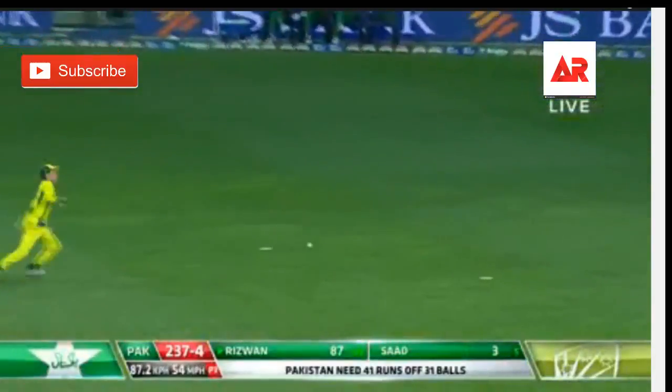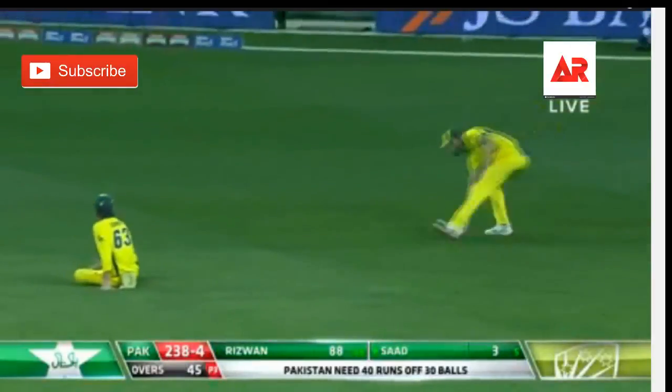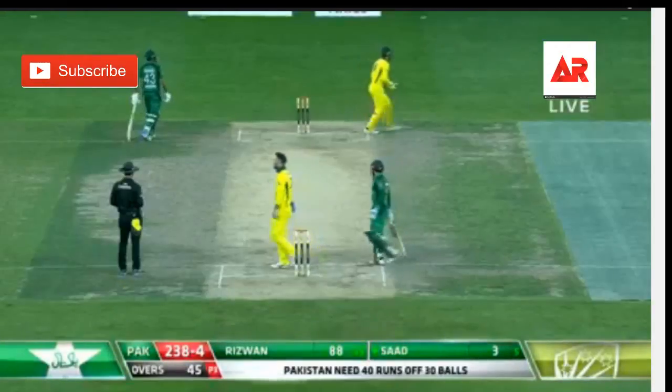Gets that sweep. So it could be 2. No, first one. Now it could be 2. No, just the 1. In the end, it's over. Only 5 from the over, though. 238 for 4.